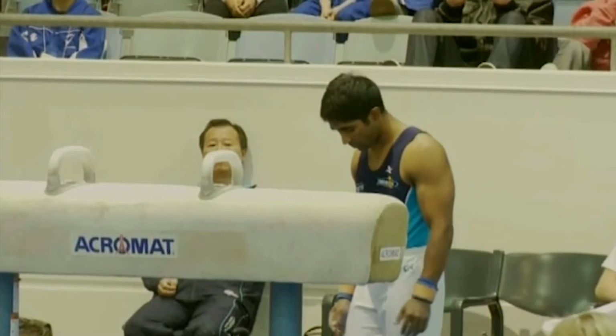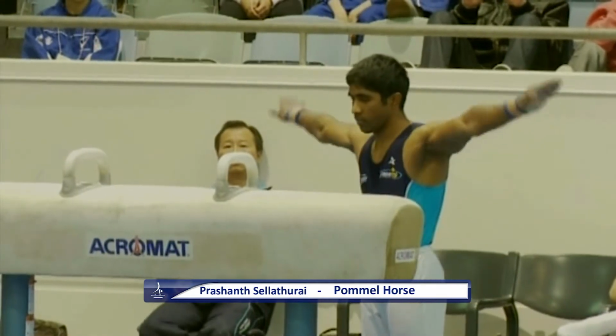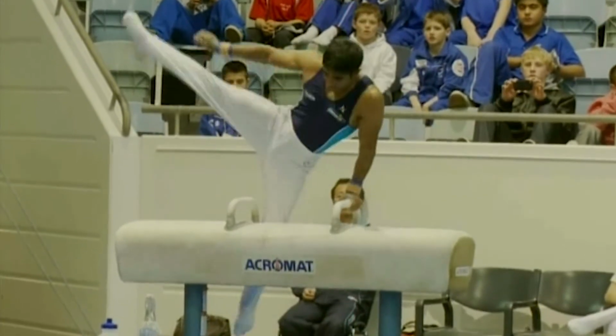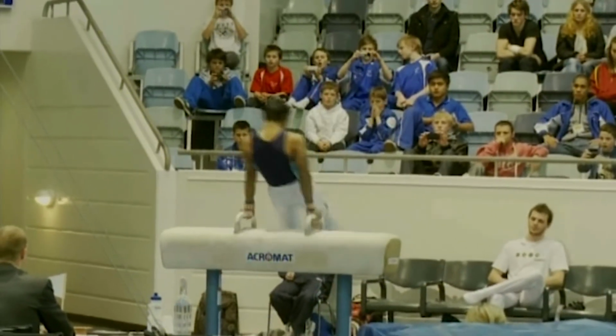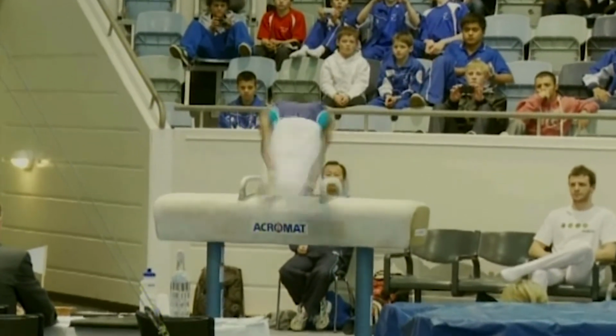Next up we have Prashant Solaruthai on men's pommel horse. He's the current World Cup champion on this event. Starting scissor, well, not quite up to handstand there. A little bit of muscle showing. Russian 1080 between the handles and a circle between the handles.